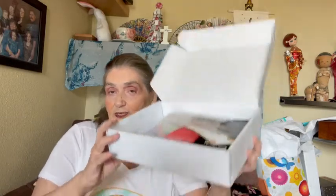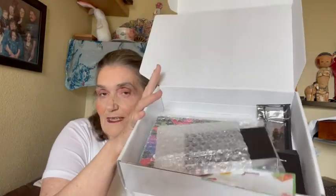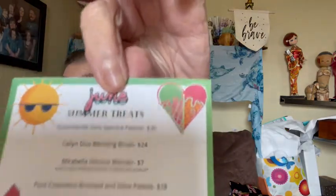It's similar to BoxyCharm, but it's pretty much always all makeup, not skincare. So this is a little peek of what we got. There's a little card that tells you what everything is and how much it costs, which I always like. Alrighty, let's see what we got.